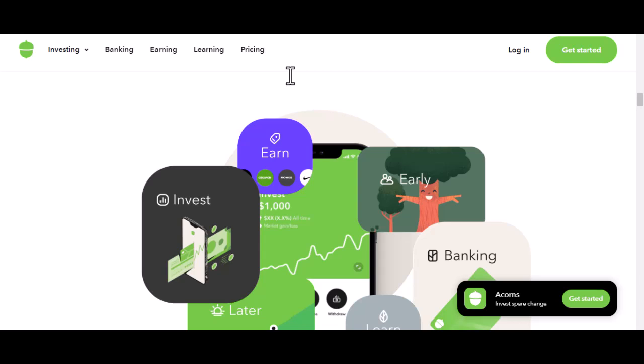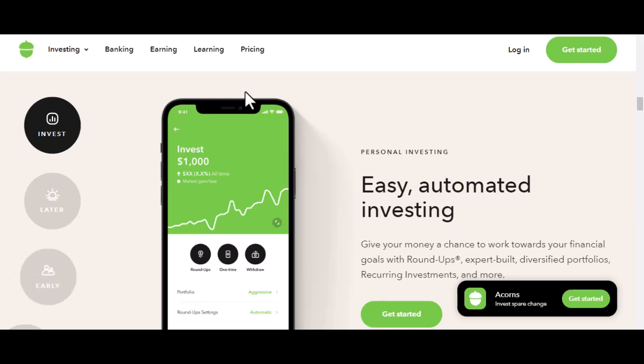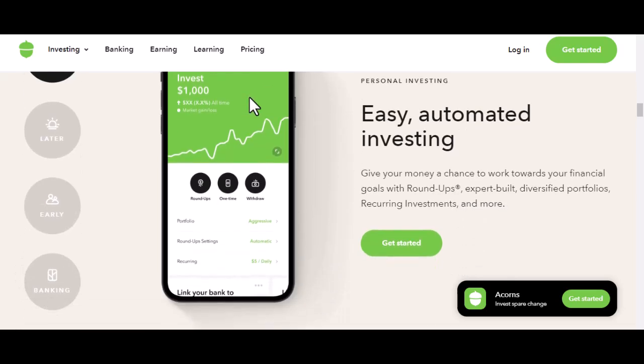First things first, you need to be a legal resident of the United States. Sorry, international friends, Acorns is currently US only. Next up, you gotta be at least 18 years old. It's like getting a driver's license for your money, you need to be old enough to take the wheel.